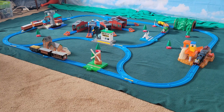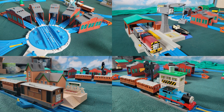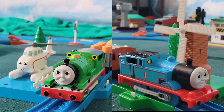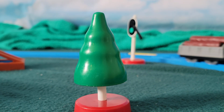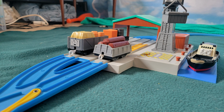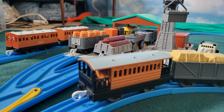My set is very different from the original. While the layout is more consolidated than the original, I added a lot to fill it out. I kept Tidmouth Sheds, the docks, Maithwaite, and the Signal Station, but I also added the Quarry Loader as well as the Herald and Windmill action sceneries. Some trees, a tunnel, and a signal are sprinkled around for more life, but the biggest change is the amount of rolling stock. I kept the 3 cars and all the freight from the original set, and then added more so every character has something to pull.